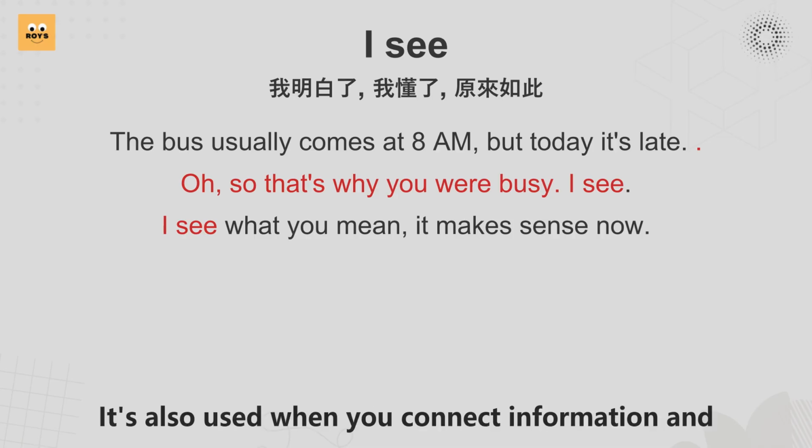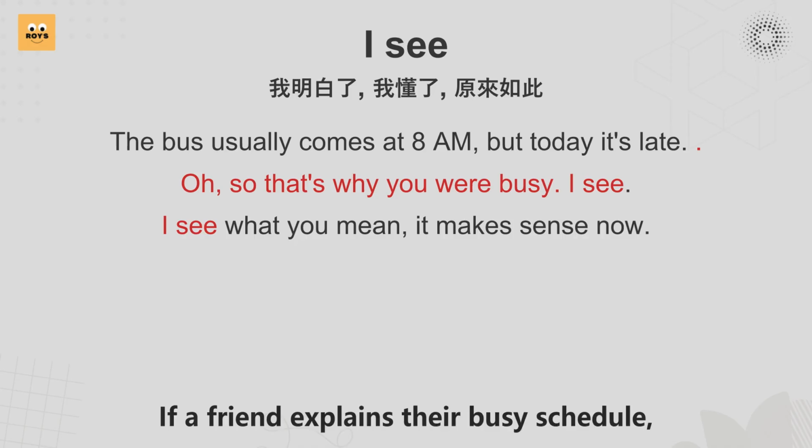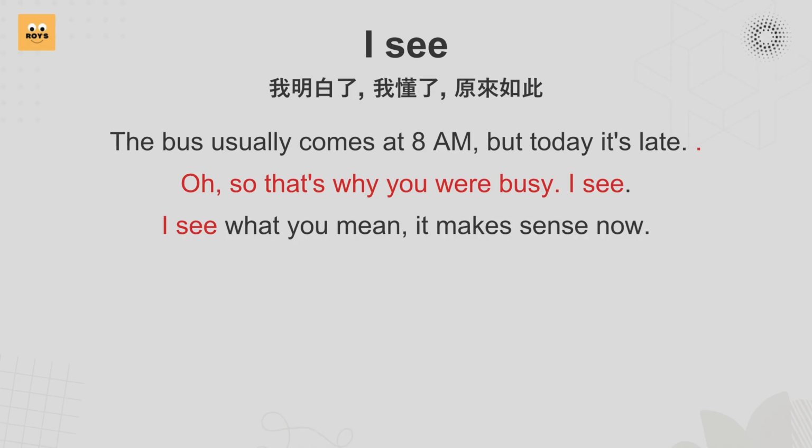Exactly. It's also used when you connect information and have a moment of realization. If a friend explains their busy schedule, you might say, "Oh, so that's why you were busy. I see." It's like saying, "Now I understand why."